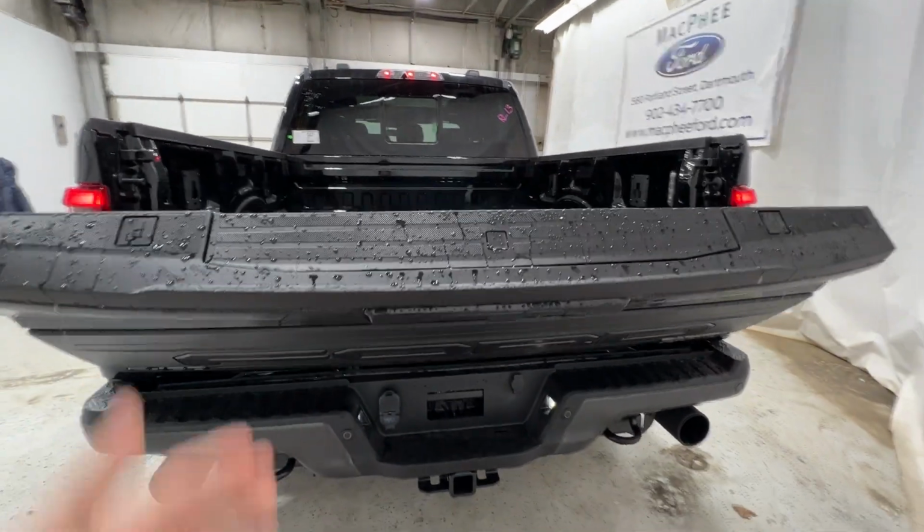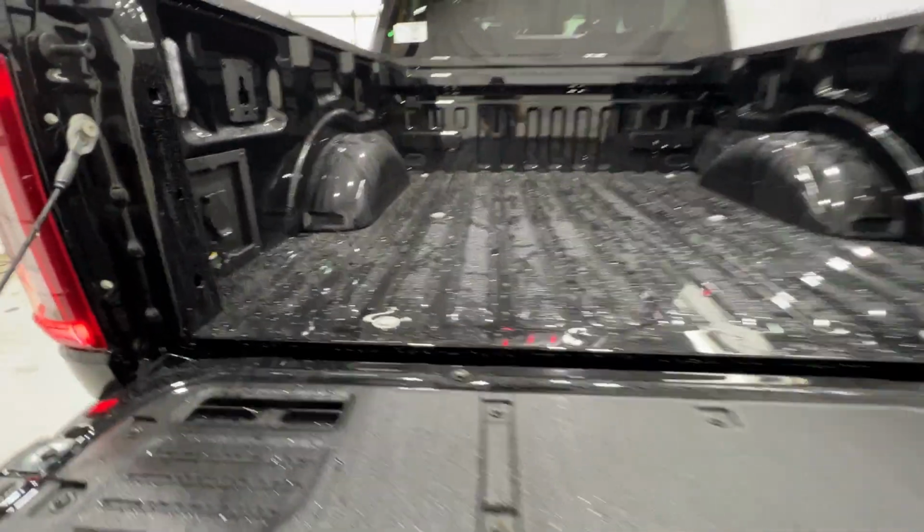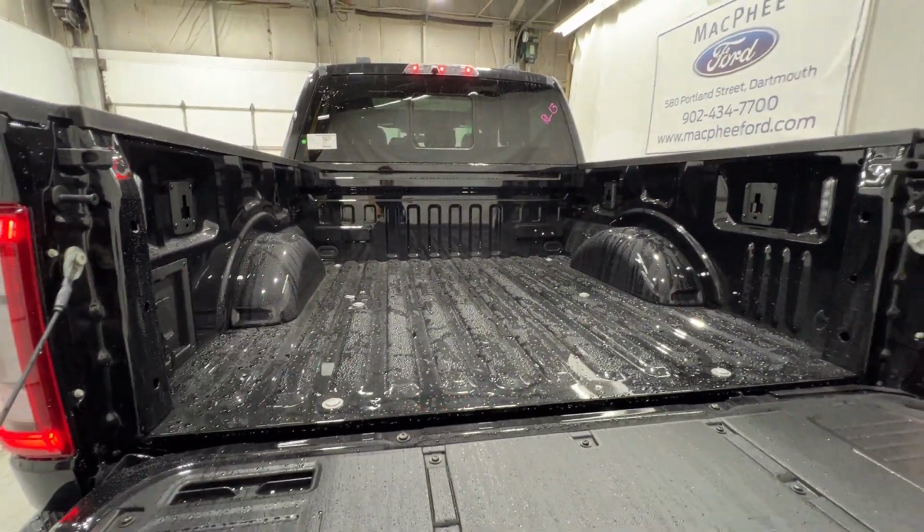Power tailgate, it goes up and down, power operated, of course. Tailgate step right there, and also the tailgate work surface. We also have an inverter outlet, LED box lighting, and of course lots and lots of tie-down points as well.